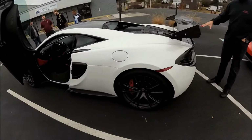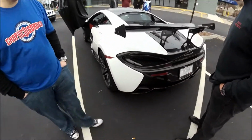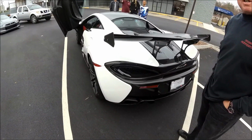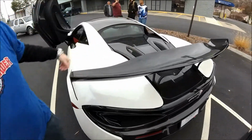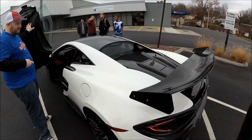If you had it open back... No, you can't open it. Oh, you can't? No. You have to drop the engine out of the bottom, I assume. You can take this panel off, but it doesn't open. Well, I got you. There you go.